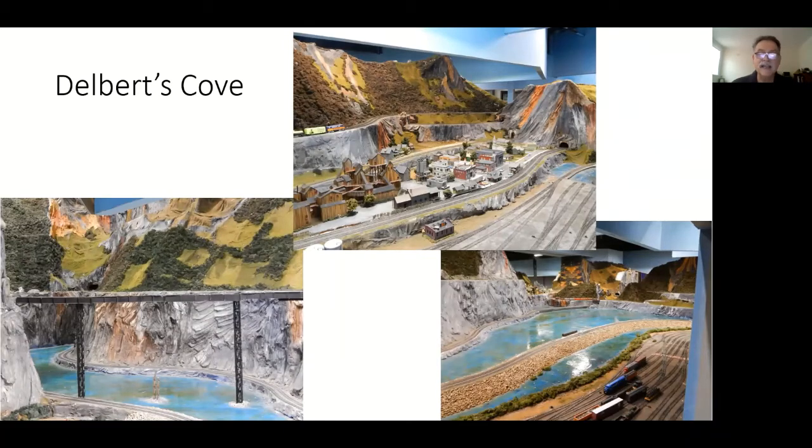It gives you a good taste of the type of scenery that Bruce built. In this case, it only goes up a couple feet, which is pretty tame by his standards. But again, it's a neat scene.